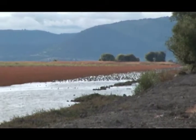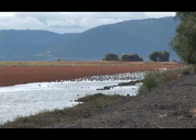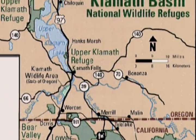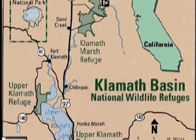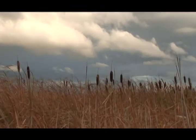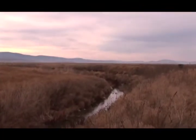One example of this harmonious relationship exists within the Klamath Basin National Wildlife Refuge Complex. So in 1908, President Teddy Roosevelt established Lower Klamath National Wildlife Refuge as the first wildlife refuge for waterfowl in the United States. Straddling the Oregon-California border and extending north, this complex of 6 refuges consists of approximately 322,000 acres of a variety of habitats, including freshwater marshes, open water, grassy meadows, coniferous forests, sagebrush and juniper grasslands, agricultural lands, and rocky cliffs and slopes.